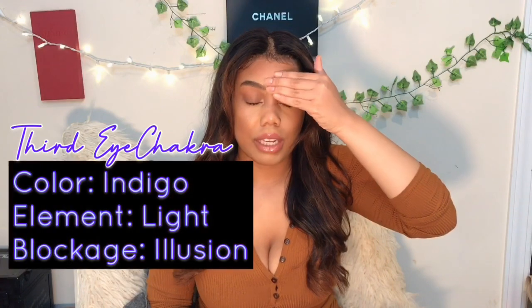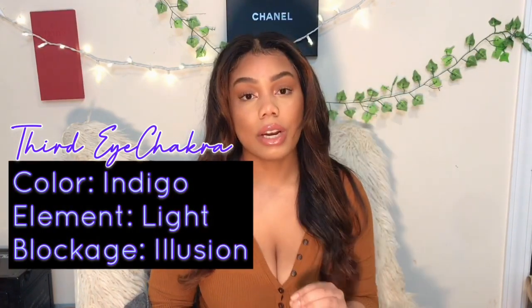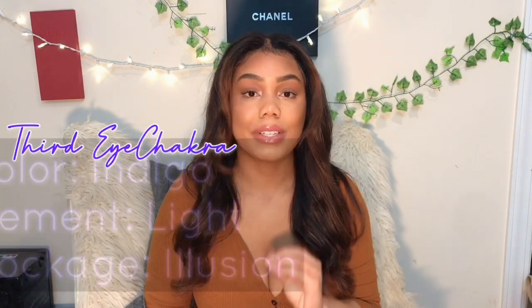Moving on to the sixth chakra, which is the third eye chakra. The third eye chakra is located right here, like on your forehead. And the third eye chakra is also about truth. It's about seeing things from a higher perspective and being able to decipher your higher self from your ego. So if your third eye chakra is blocked, it is normally blocked by illusion from a lower or egotistical perspective.